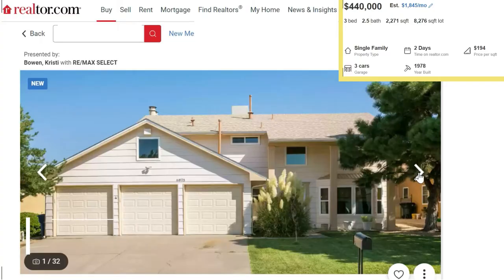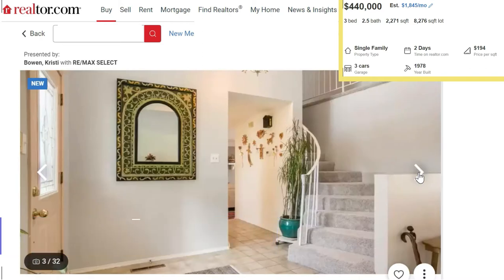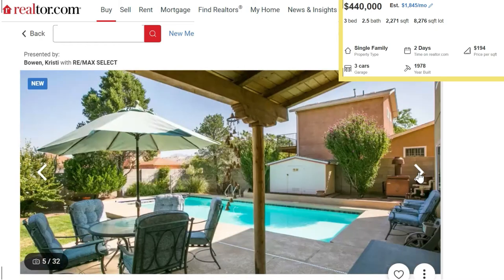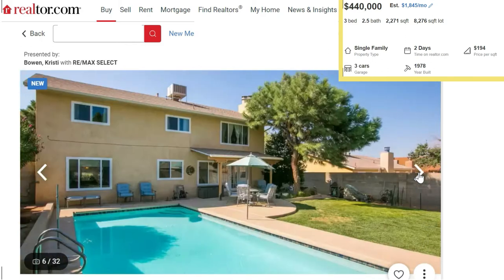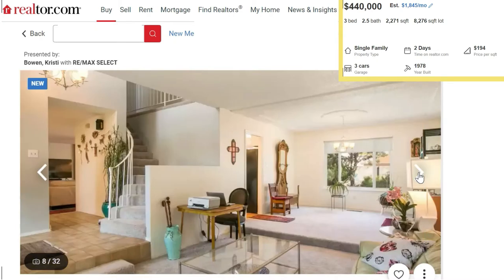The next one is a 3-bedroom, 2.5-bath house for $440,000 in Albuquerque, New Mexico. Albuquerque sits within a metro of 916,000 people. I was there a few years ago and had a fun time at Biological Park, a complex featuring botanical gardens, an aquarium, and a zoo.